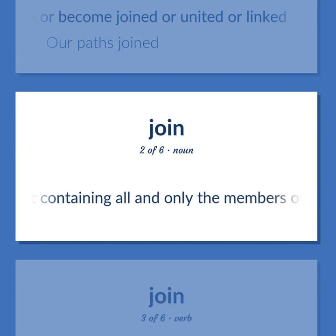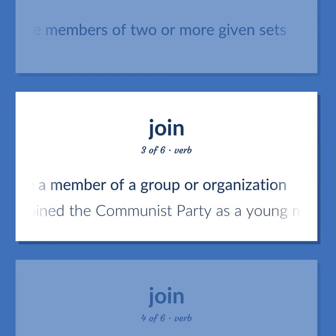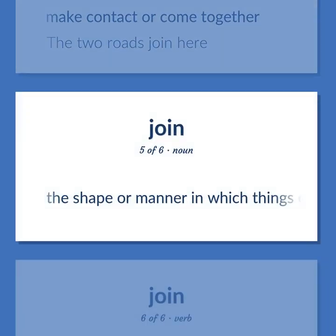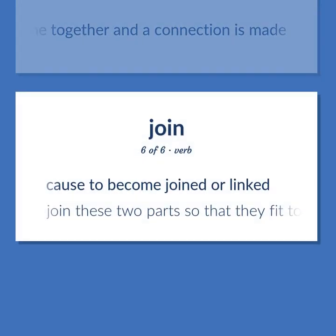A set containing all and only the members of two or more given sets. Become part of. Become a member of a group or organization. He joined the Communist Party as a young man. Make contact or come together. The two roads join here. The shape or manner in which things come together and a connection is made. Cause to become joined or linked. Join these two parts so that they fit together.